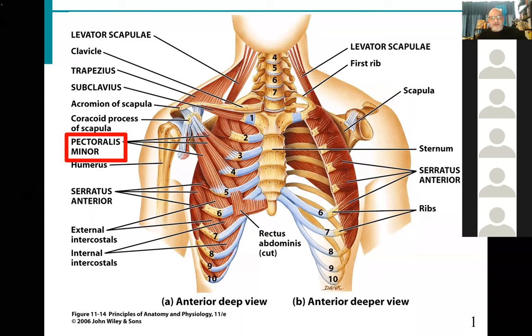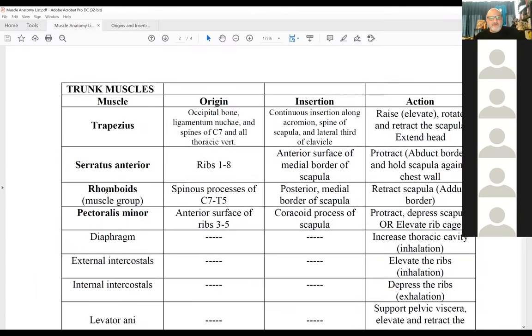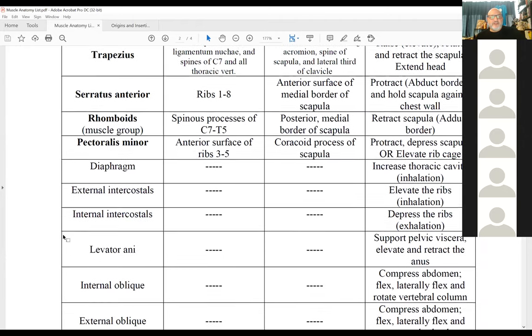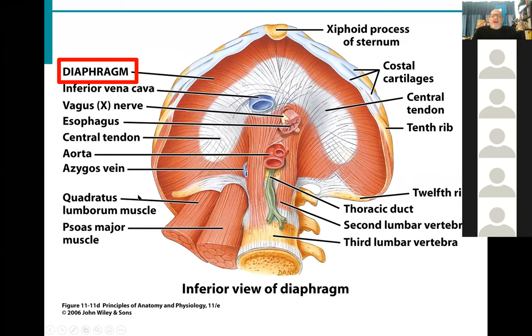Let's cheat and take a peek because I have my list as well. Yeah, there you go. Those are the only muscles we need to know the origins and the insertions for. That doesn't mean that there isn't still a whole lot going on with the trunk, but those are the ones that we need to know the origins and insertions for. So for the rest of these, remember, we don't need to know origins and insertions, but we do need to understand their actions. Let's start with the diaphragm.